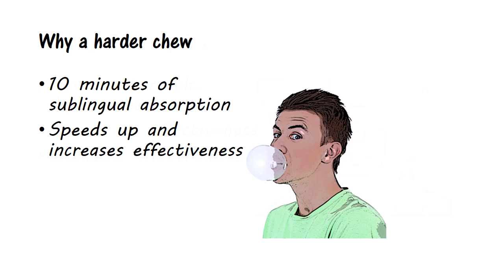Why does the gum have a hard chew rather than the typical soft chew? That's because we need it to release over about 10 minutes for maximum absorption in the mouth. If the gum were typically soft, it would break down too quickly, which means you'd end up swallowing most of the bioactives rather than absorbing them sublingually.